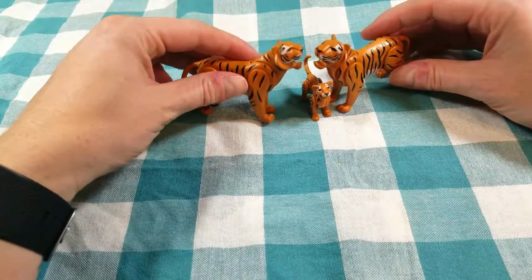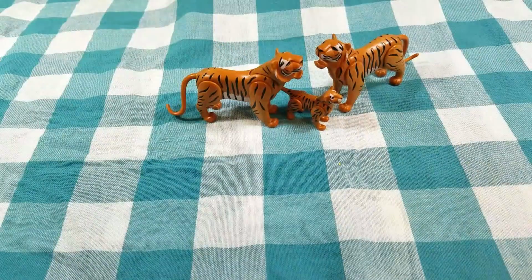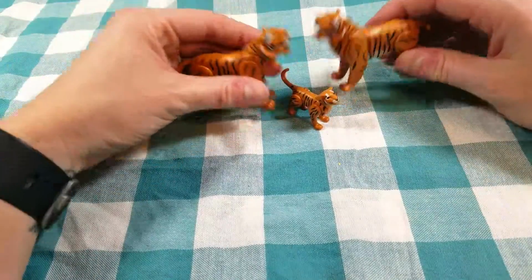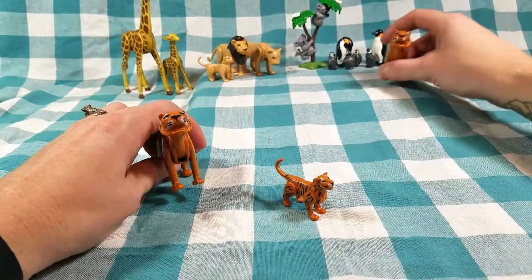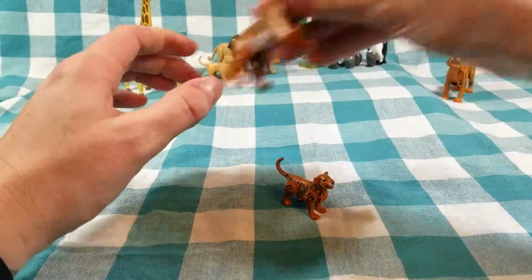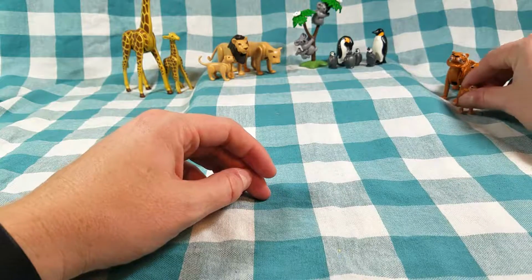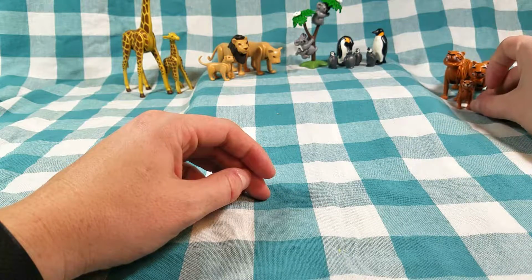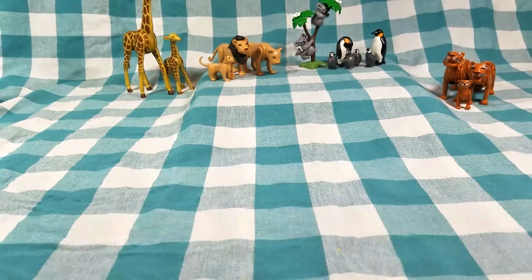They are so cute. And this baby looks like he's about to get in trouble, this little tiger cub. He is so cute. Awesome. Let's put them back here. Here, we'll put them off to this side because they're bigger. And just so we can tell who's who, we'll make them look a little bit different so it doesn't look like they're exactly the same. And this little tiger cub will be over here waiting for a new adventure.